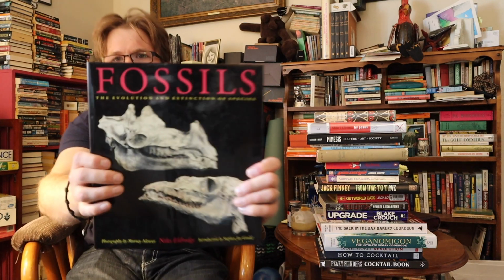And here's one that I surprised myself in picking up. Fossils. It's a big, oversized book about fossils. The Evolution and Extinction of Species. Introduction by Stephen Jay Gould. It's by Niall Eldridge. Let's see. 1991. Sections on adaptation, origin of species, human evolution, living fossils, extinction, and macroevolution. I want to read it.